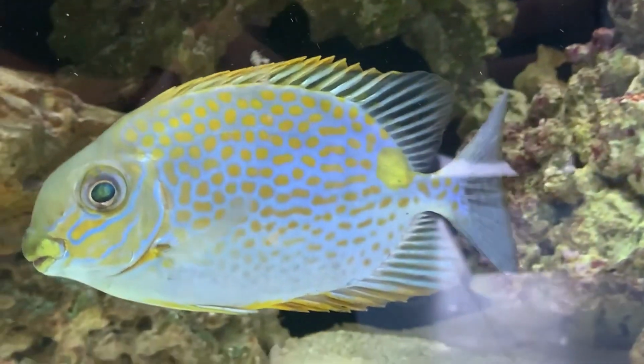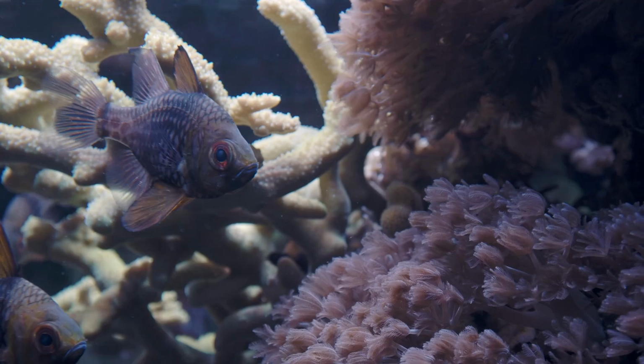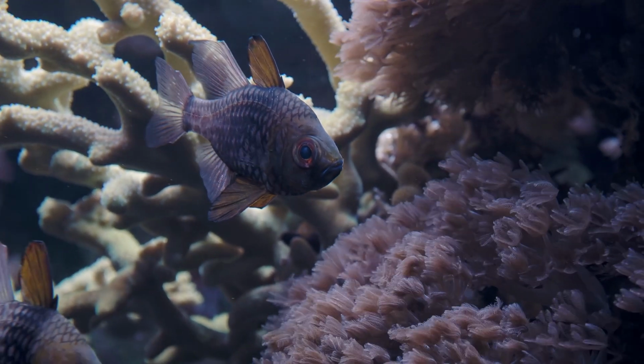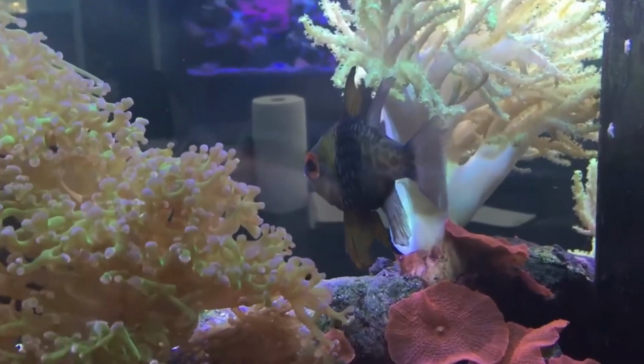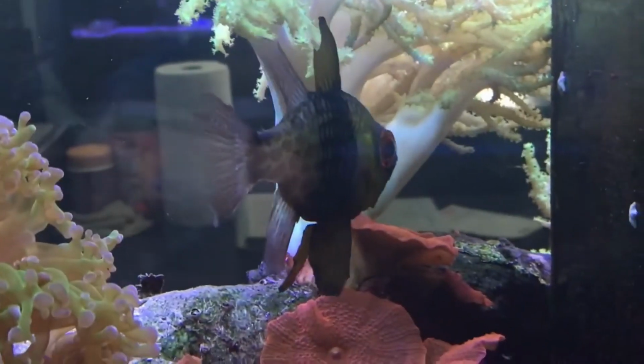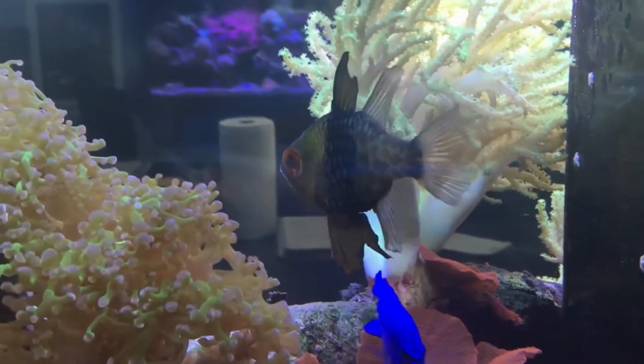I'd recommend leaving those power heads on whenever you're feeding, so that'll push some food back to where they're hiding. Our 10th aquaculture fish to choose from is the pajama cardinal fish. This is a great beginner fish for hobbyists that might not have a large tank at first. They do well in something as small as a 20-gallon aquarium. They're very docile. They aren't too big of a hit on the budget either, usually costing about 20 bucks.